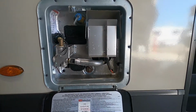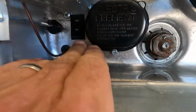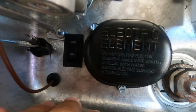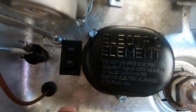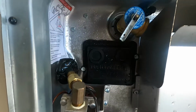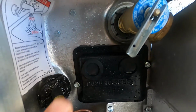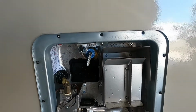hot water heater indoors. There is an on-off electric element underneath here. You want to keep that off unless you are hooked up to 110, and that's when you'll turn that on out here. If your hot water heater doesn't seem to be working, up here's a couple reset valves. Look up here to see if they're bubbled out. If they are, simply press them back in, and then your pressure release valve.